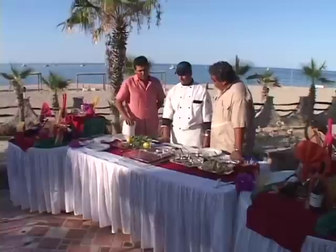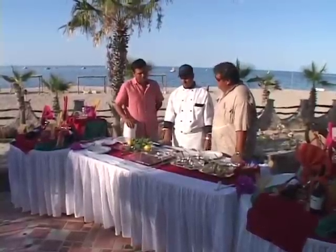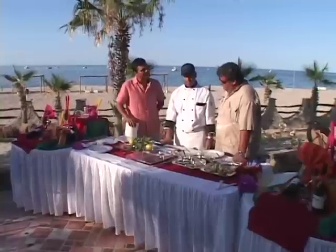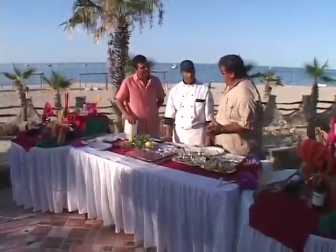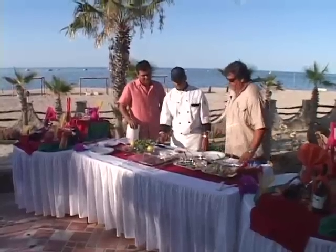He's going to do a plate that we do with fresh tuna, carpaccio. So we do it here at the hotel for our guests. And it's a raw fish? A raw fish. Like a sashimi type? Raw. Exactly. Okay, cool. Well, let's get started.